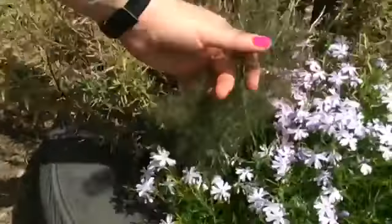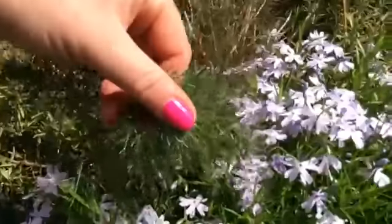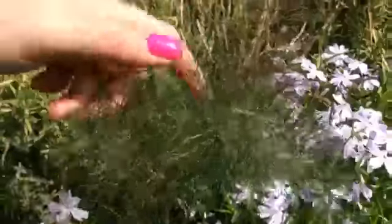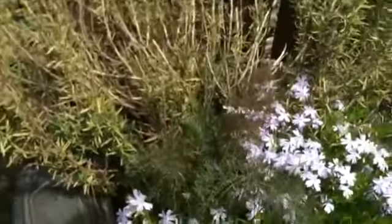This is actually fennel, which can be both a nice smell and a nice texture. So you can see that very feathery look to the stem and the leaves. So with some of these plants, we're trying to get a little bit of both, right?